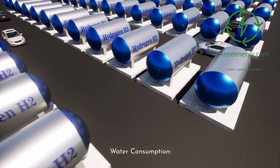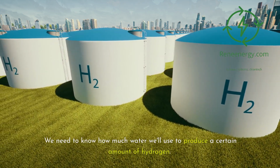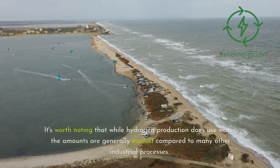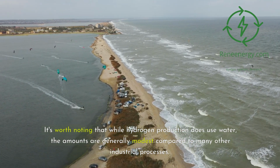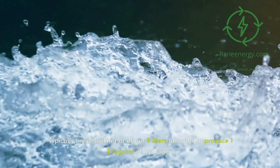Water consumption. Water is the raw material for hydrogen production through electrolysis. We need to know how much water we'll use to produce a certain amount of hydrogen. This helps us plan our water supply and treatment systems. It's worth noting that while hydrogen production does use water, the amounts are generally modest compared to many other industrial processes. Typically, we're looking at about 9 liters of water to produce 1 kilogram of hydrogen.